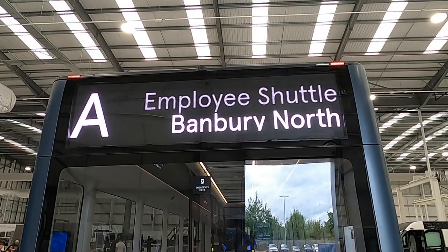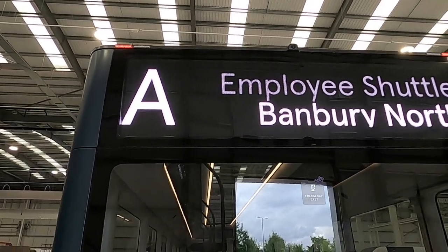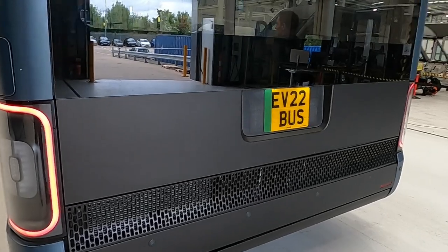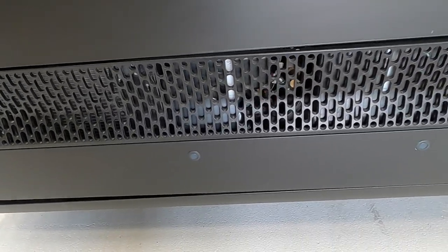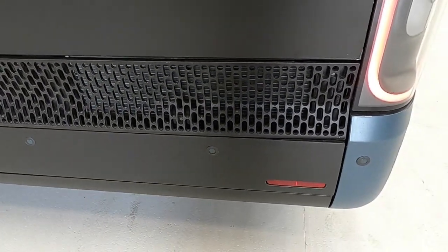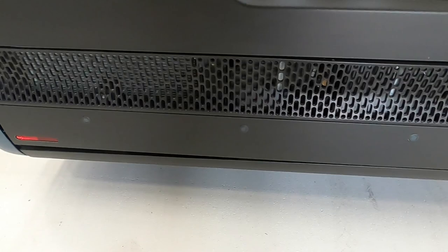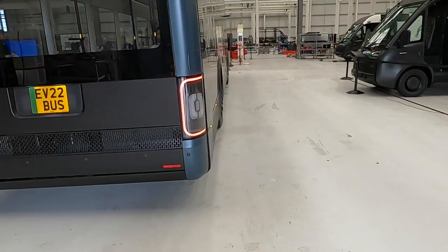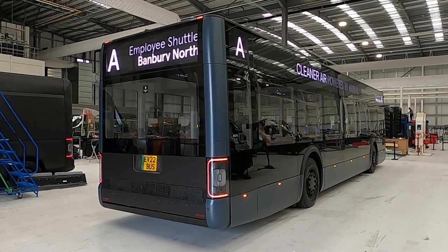So looking at the rear profile of the vehicle, you've got high level brake lights and indicators, CCTV camera at the top there. Full size rear destination, deep rear window, and as you can hear, cooling fans for the vehicle are located at the back. Overall, it's a very different looking bus to what we're used to in this industry.